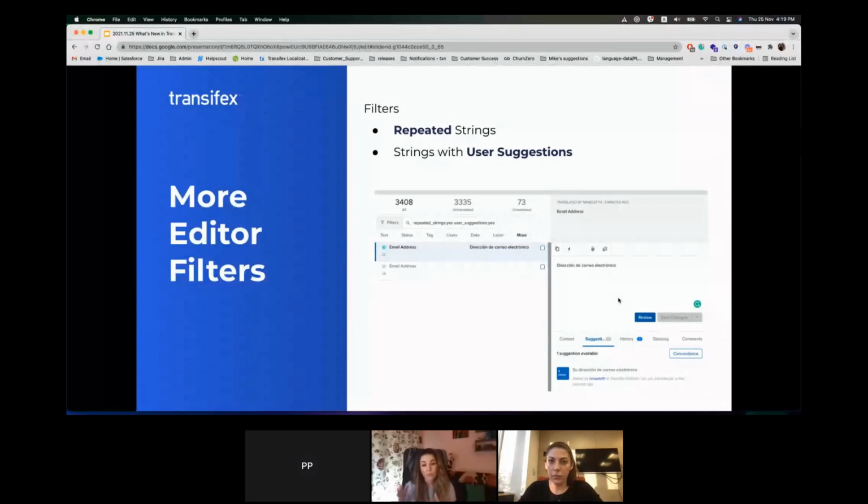In this example, we combined filters to help us narrow down our results. So here we have the filter repeated strings, which returns all the repetitions unrelated to their translation status. At the same time, we have the filter for user suggestions, which returns all the strings for which a user suggestion is present here.